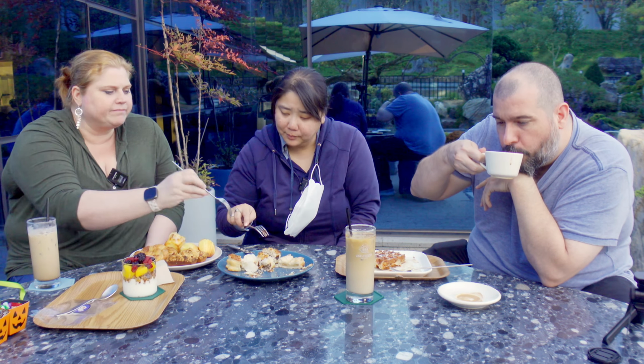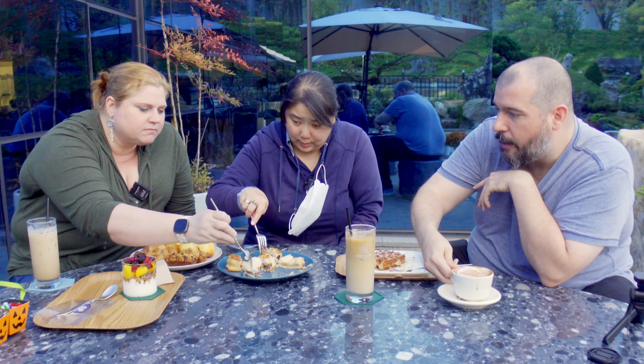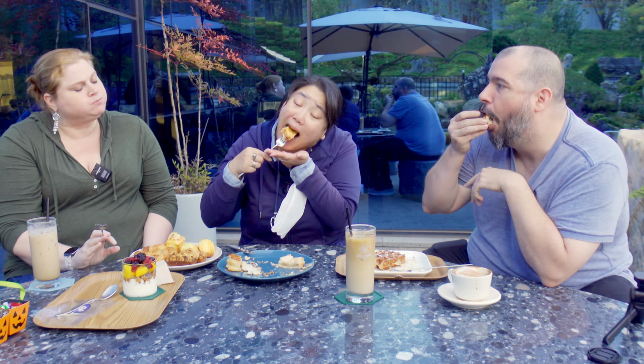Not bad. All right, there's some hazelnut in here. So this is the Nutella one. I like this one. The hazelnut is really good too. Oh, yeah. Wow. It has an excellent hit of hazelnut as you bite into it. And the chocolatey is just perfect. Chocolate hazelnut spread is known as Nutella in most places.